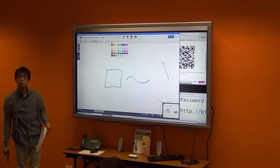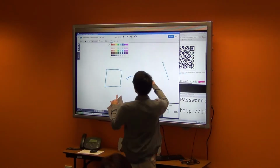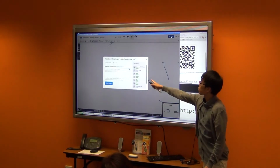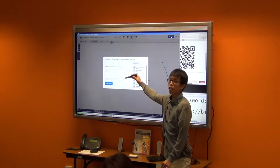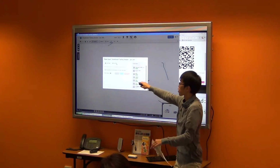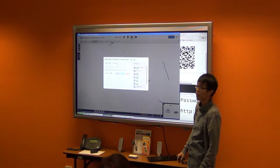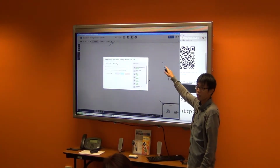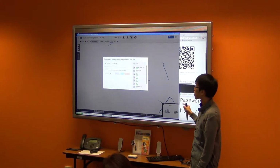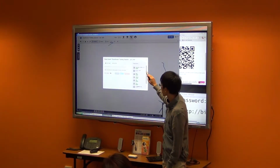Okay, so back to the share button up in the right-hand corner. It just shares this board. What happens when you click on there? It gives you the option to share the link or send an email. But it's not shared unless you send out the email or share the link with other people. Okay. Also, we have password protection on this board, so that's why you have to enter the password.